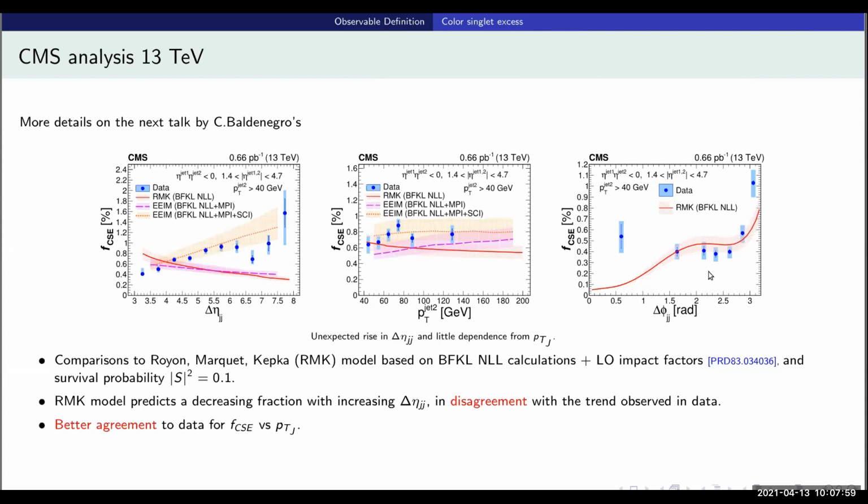Here on the right-hand side, there is this very puzzling, I would say, rise of the color-singlet fraction for the azimuthal angle. When the azimuthal angle difference is getting smaller, this is really completely unexpected. The color-singlet fraction is basically the number of jet-gap-jet events divided by the number of inclusive dijet events. So our idea was to complete the next-to-leading analysis to see if we could get anything better.